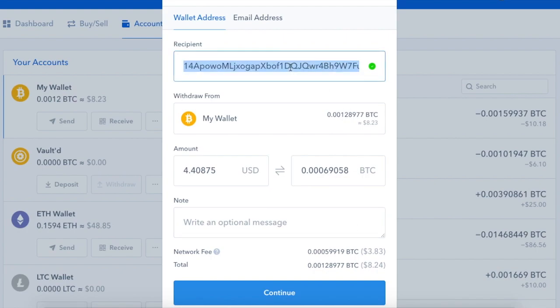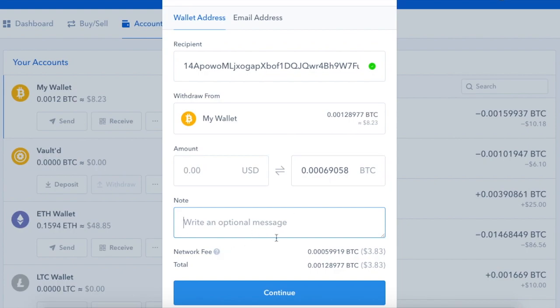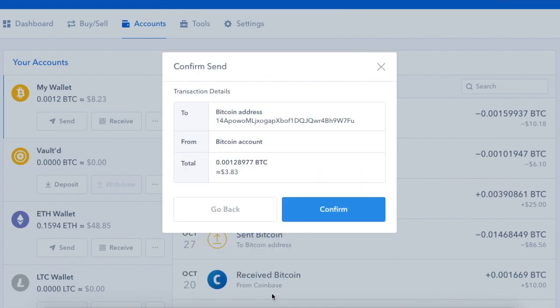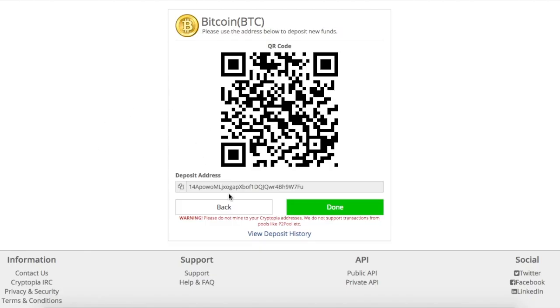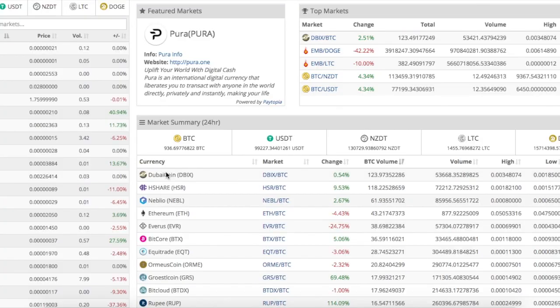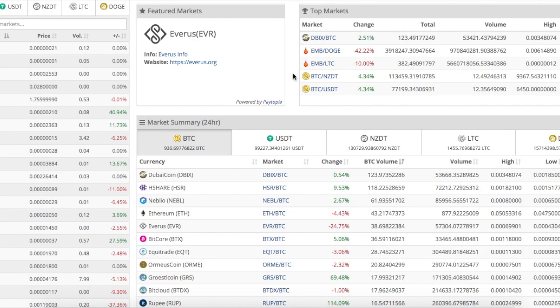After you've got your deposit address in there, instead of sending your max amount of dollars, since it's not really worth technically anything on the Electroneum site, you'll just say send max Electroneum, or in this case, maximum Bitcoin. Then you simply continue, confirm it, and it's going to send it over that way. Before you know it, you just hit done. Back on the Cryptopia website, it will show up over here in your balances, which shows all of your different wallets that you have with Cryptopia.